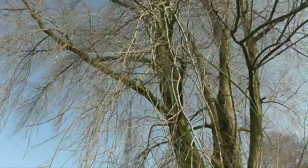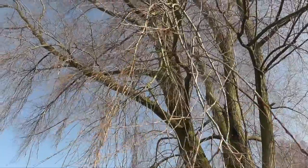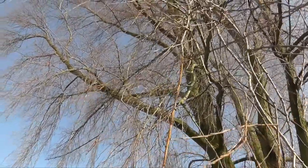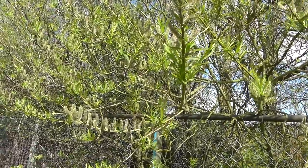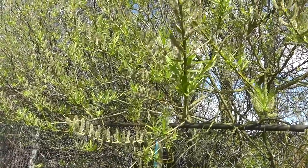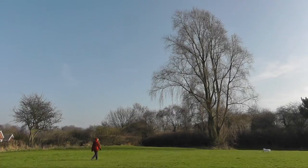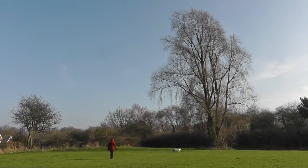Lastly in this section, the willow, which we left very much like this, just completely bare. Nothing apparently going on at all, and then all of a sudden this goes on. We've got the catkins, as you can see, facing upwards like candles, and new leaves coming out.